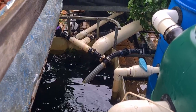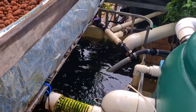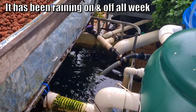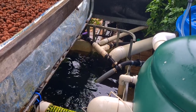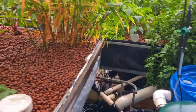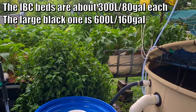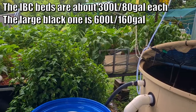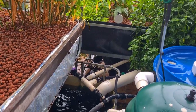Before this starts overflowing again. And I last topped this up on the weekend, on Sunday, and today is Friday. So I dare say we've had numerous hundreds of litres of water in the system, just being collected basically from the grow beds here. The bathtub, the large one, that's about 2 by 1 metre, and the other 1 by 1 metre bed out there. So we have collected a lot of water.